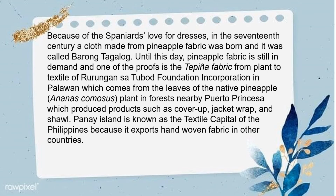Because of the Spaniards' love for dress, in the 17th century cloth made from pineapple fabric was born and it was called Barong Tagalog. Until this day, pineapple fabric is still in demand and one of the proofs is the Tipeño fabric, from plant to textile, of Rurungan sa Tubod Foundation Incorporated in Palawan, which comes from the leaves of native pineapple plants in forests nearby Puerto Princesa, which produce products such as cover-up, jacket wrap, and shawl.